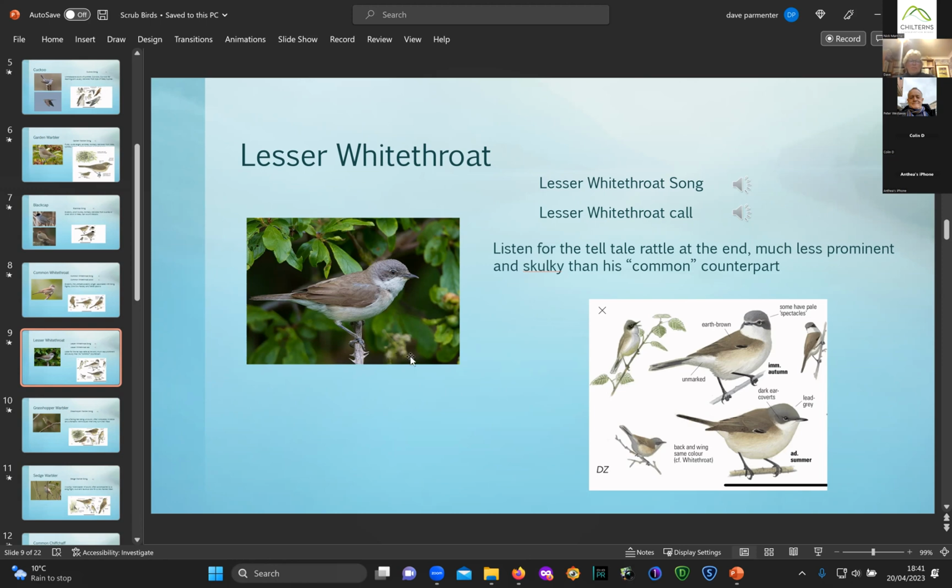It doesn't tend to zip around too much. They're fairly slow moving, much less so than the common whitethroat, which will accompany you along the whole of its territory. If it's in a hedgerow, it will just follow you along or precede you and then follow you back again. Lesser whitethroats will scold at you when you walk past, they might sing, but they don't tend to follow you along the hedge or the scrub. They tend to be fairly sedentary.